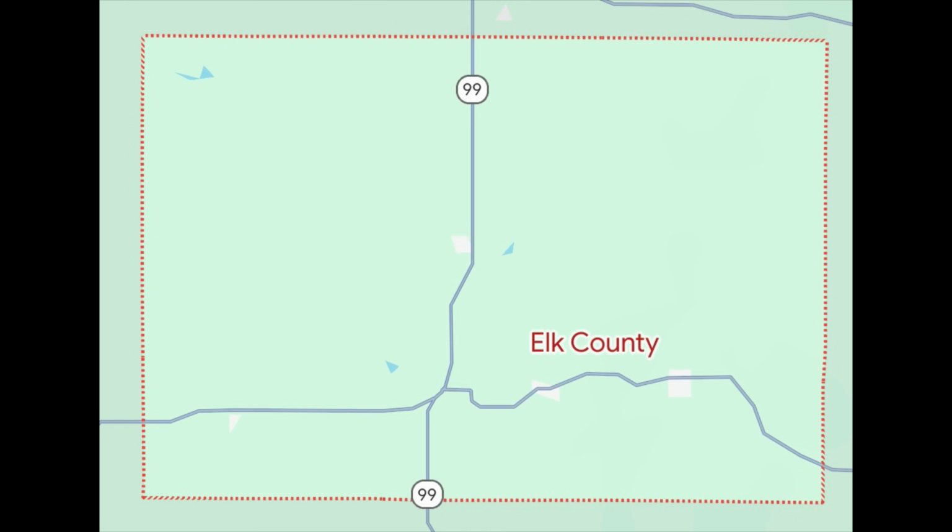There's kind of two main roads. There's 99, which goes north and south, and that actually connects Howard and Moline. And then there's 160, which goes east and west, and it's kind of in the southern part of the county. And I'm up here in the northwestern part of the county, and there's not much here in the northern half. We're gonna see what we can find.